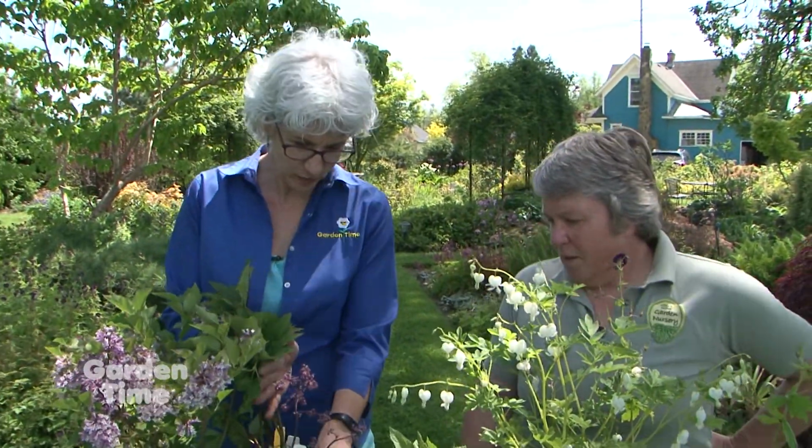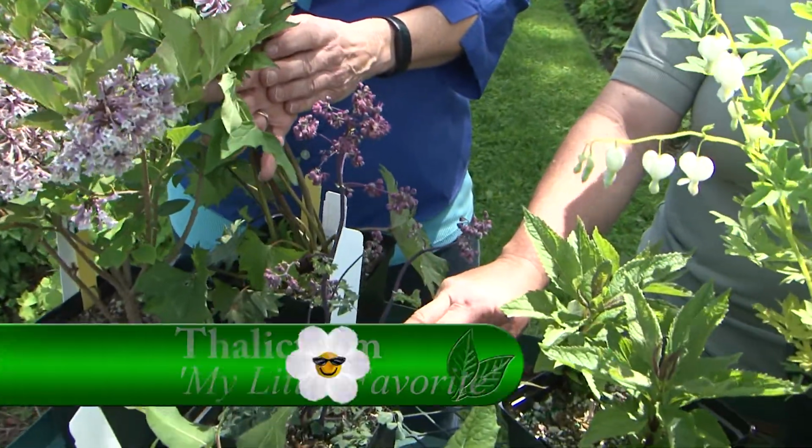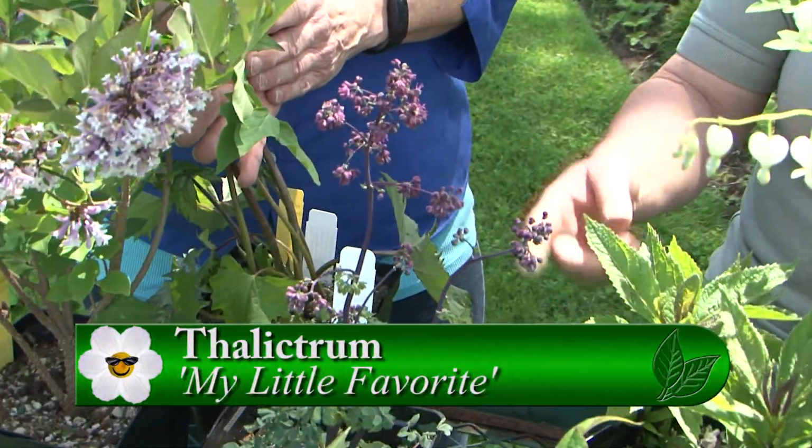Nice, nice. And then talk about blooms. That's this beautiful Thalictrum. This is a new one to me, and it's my little favorite. And I have a feeling it's going to become a favorite.